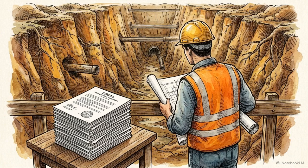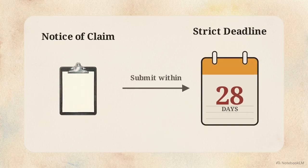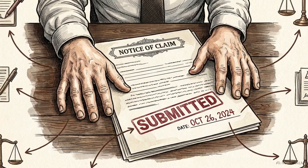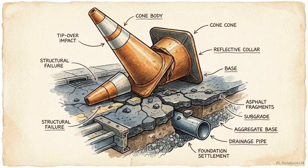Many contractors fail at this exact moment. They keep working to stay on schedule and ignore the paperwork. If you fail to issue a formal notice to the engineer within the strict 28-day window, you forfeit your right to claim. Under FIDIC rules, a physical discovery underground only becomes a financial recovery if you start the administrative clock immediately. Obstructions are only one part of the risk profile.